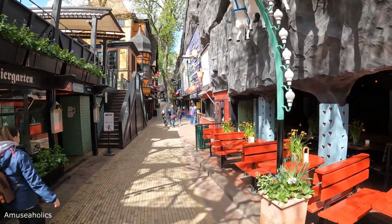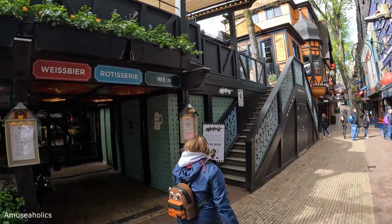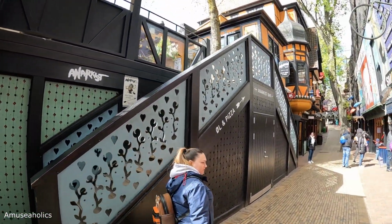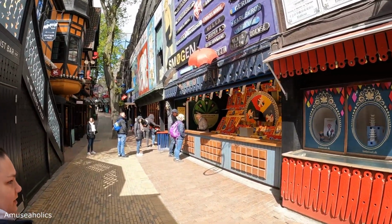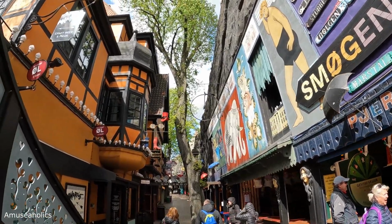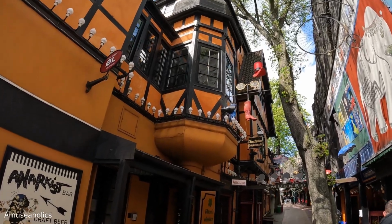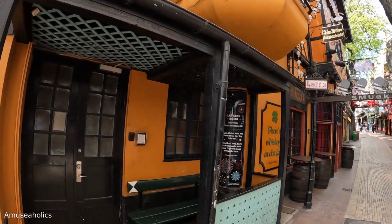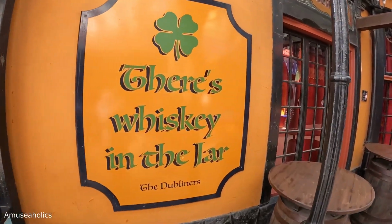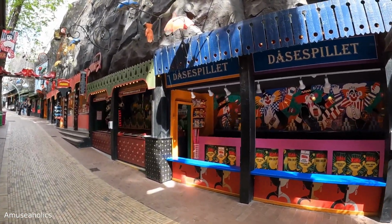And down a side street, just next to the Gallery of Pirates, got quite a few more eateries here. Some schnitzel and bratwurst. Some more carnival games down here as well. Really love the quirky things up on the top. Hey, there's whiskey in the jar. So this is where a lot of the carnival games are.